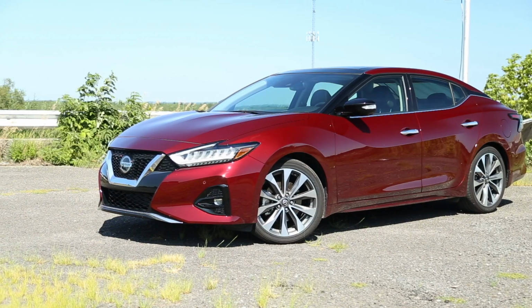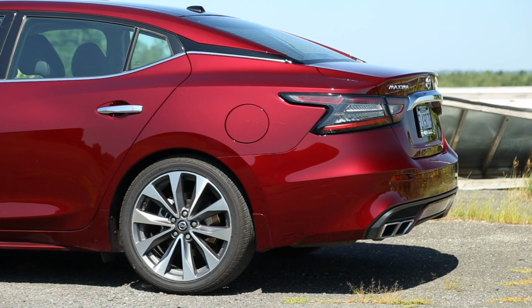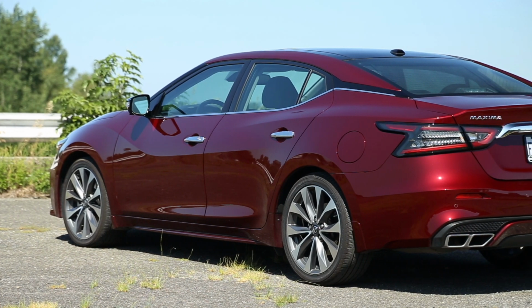I mean, this car has been a lot more enjoyable than the Altima was. And if you're watching this after watching the Altima, it's going to be kind of the best idea to see it so you can see how these two cars compare. I mean, it certainly feels a little tighter on the inside, especially the center area here.